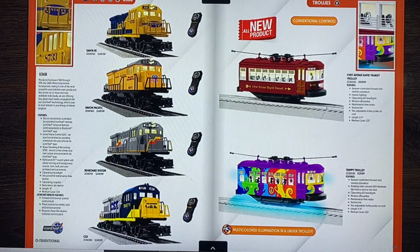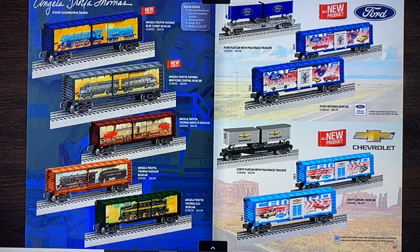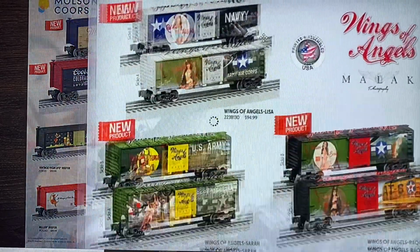Yo, Lionel, you need to fire somebody in your design department. Hire me, please. Looney Tunes cars, okay. Batman. Angela Trotta Thomas. God, that lady's been around forever now. She always makes stuff. Ford and Chevy stuff. How about some Mopar stuff? We're loving on Ford and Chevy, but no Mopar.